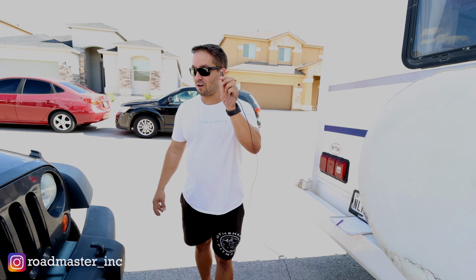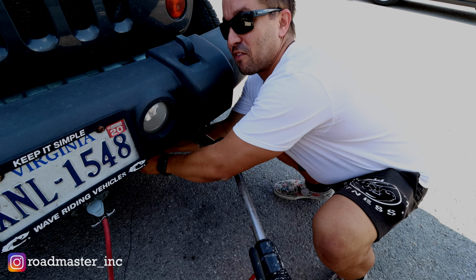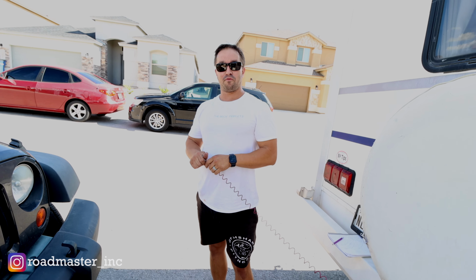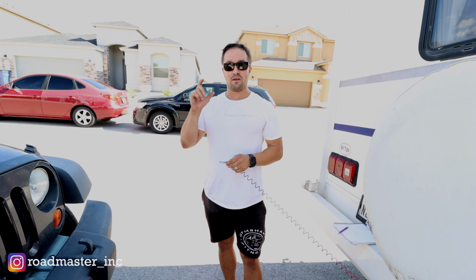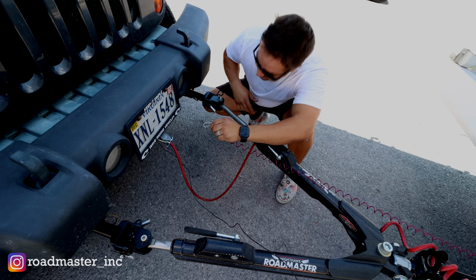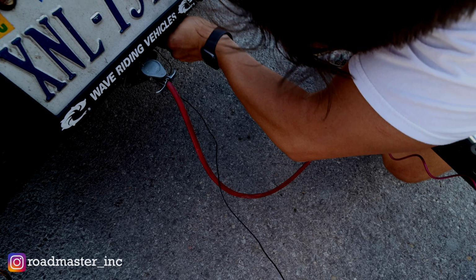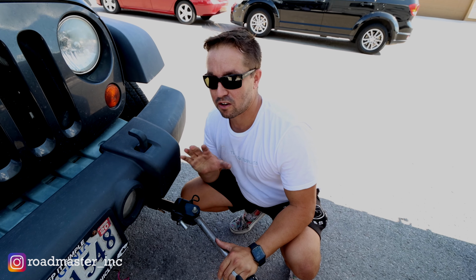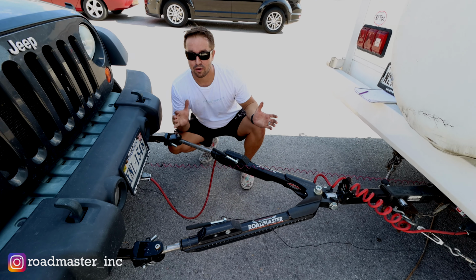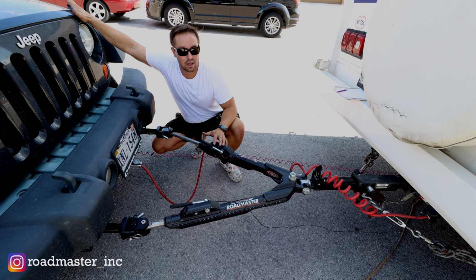So this right here actually connects, and the purpose of this is if the RV were to become disconnected, we would get a notification up front with an audible alarm. A red light would flash letting us know that the RV had become disconnected, and what I'm connecting here will actually brake the Jeep without us having to do anything. It'll essentially stop in the middle of the road. We are completely hooked up here. The only other thing that I have to do is put the Jeep into neutral, and then we are set to tow.